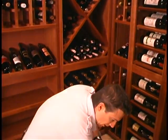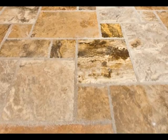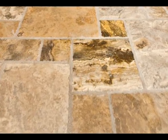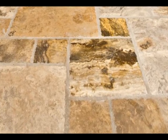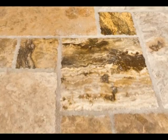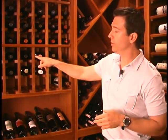I don't know if you can see this down here. And this is also accentuated, sealed, to be able to bring out the colors that we chose for the ceiling, for the walls, and for the mural. And it really sets the room off nicely. So as far as some of the other features in this space, as far as the racking goes, we have these in particular, which are 750s, and they're mirrored on both sides.